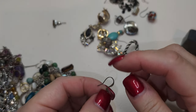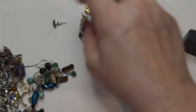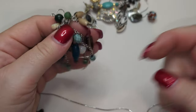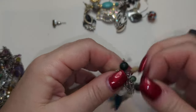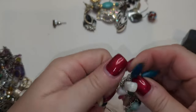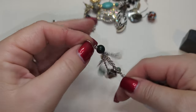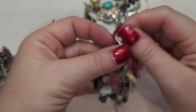This might be silver, but I doubt it. What is this? Is this an earring or what is it? Is it one or two? Looks like two. The dangle earrings, wooden beads and shells, silver tone. Dangle earrings. We have chains and we also have wooden beads and shells. They're kind of pretty.